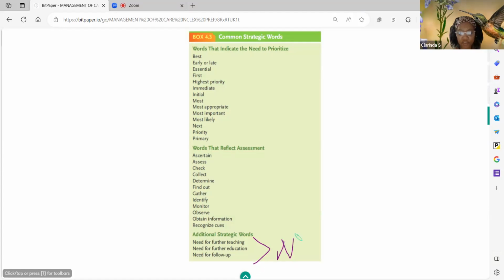Other strategic words, all of these things down here are negatives. These are usually in your question. Need further teaching, need follow up, need further education. And then these are priority. All right, so those are some strategic words.